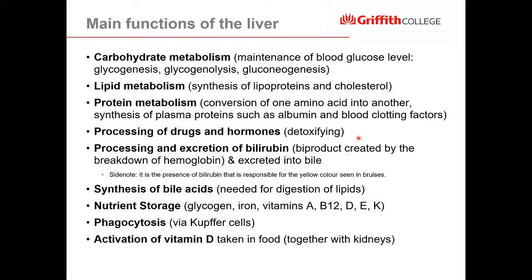Processing of certain drugs and certain hormones, again, detoxifying. This is helping to remove things that our body deems it does not want in the body. This can sometimes be exceptionally difficult in terms of various medications. This is why some medications can be taken as a tablet. We can find a way to chemically get around this, or indeed use what the liver is doing kind of against it and get it to help create the drug that we want to administer. Or there are some things that can only be administered by a suppository or under the tongue, to help avoid the liver as much as possible before it gets broken down.